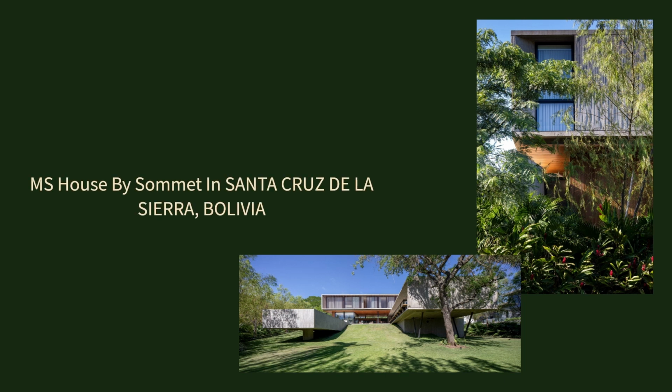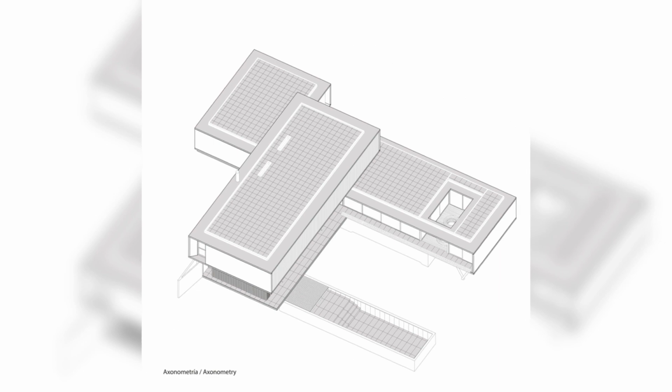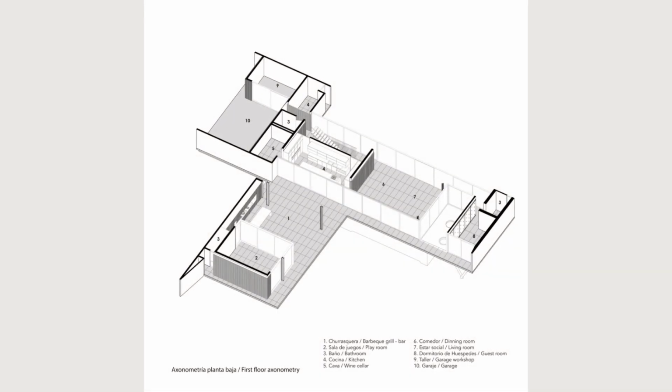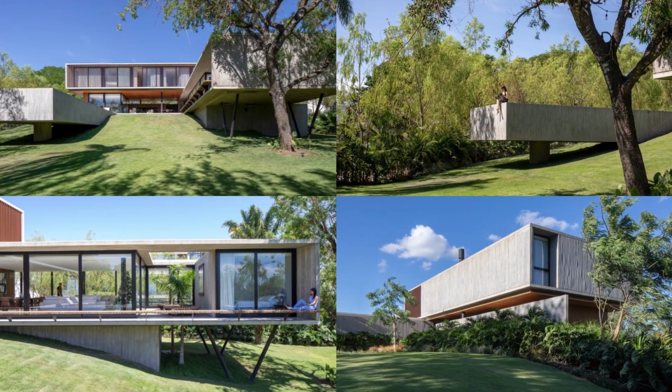MS House by Sommet in Santa Cruz de la Sierra, Bolivia. MS House, located in a gated community in Porongo, Santa Cruz, Bolivia, stands out for its volumetric game and formal clarity, where the construction detail plays a fundamental role in the project's image.